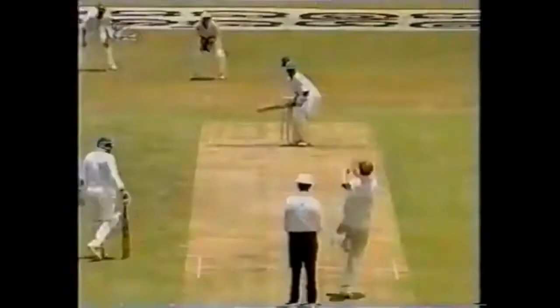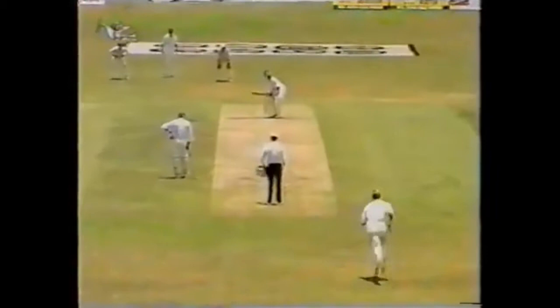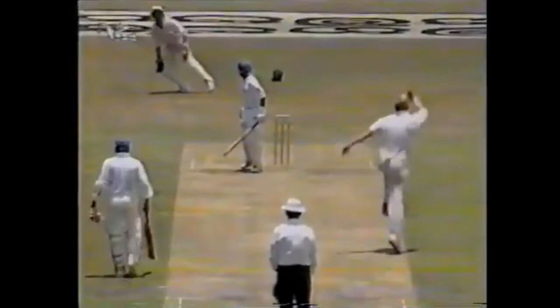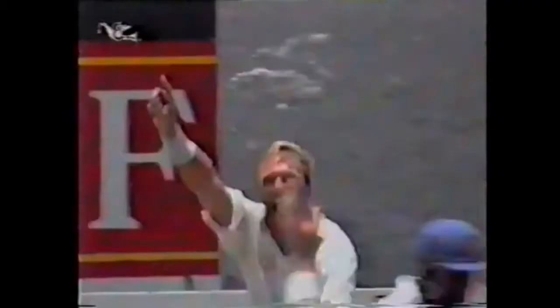Schulz dropping it short and hammered away through cover. That will reach the boundary. Oh, he's in trouble. He's gone. 55 minutes of batting and Aravinda de Silva is out. The partnership ends in 55 minutes, and that really was a big blow. Schulz into him. He had one delivery remaining in this over.